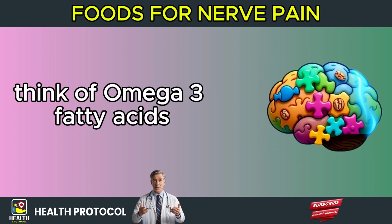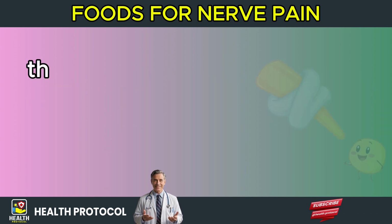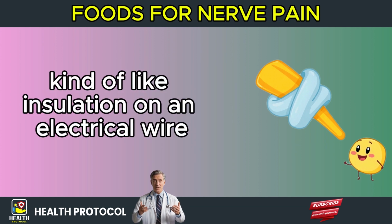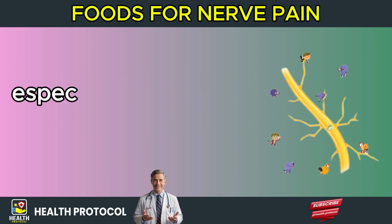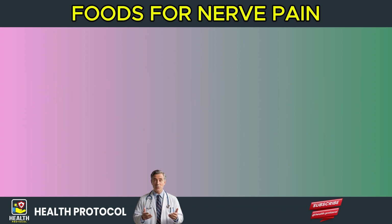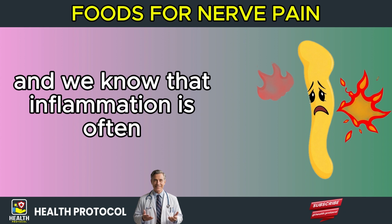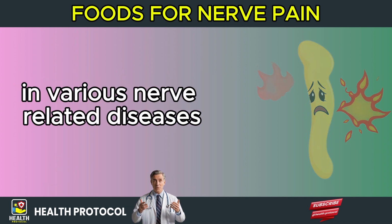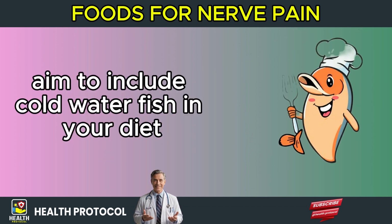Think of omega-3 fatty acids as essential building blocks for your brain and the myelin sheath, that protective covering that surrounds our nerves, kind of like insulation on an electrical wire. They play a crucial role in nerve regeneration, especially after an injury. Furthermore, omega-3s are powerful anti-inflammatory nutrients, and we know that inflammation is often a significant player in nerve damage and various nerve-related diseases.